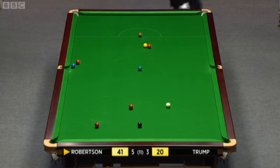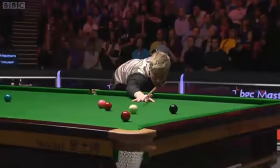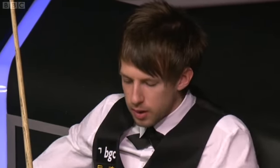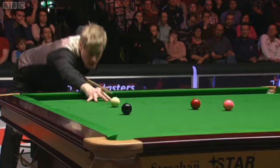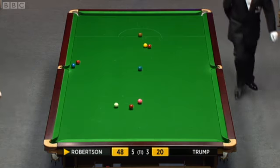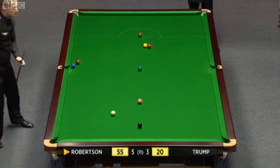Oh, but good solid pot, and I would suggest now that that was the key shot to this frame and match. 47. Doesn't look as though it's going to be for Judd Trump this year's Masters. Funnily enough, he was saying all week that just recently he's been getting good starts in matches, and it does make a lot of difference to get a good start.